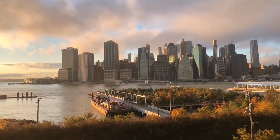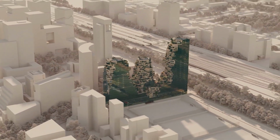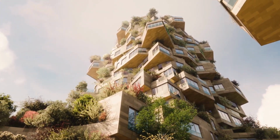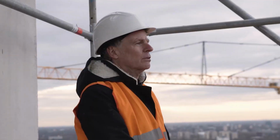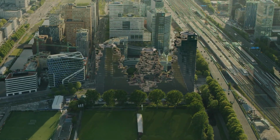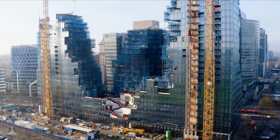As the famed psychologist Carl Jung once said, the greater the contrast, the greater the potential. Judging from the mishmash of contrasts that is Amsterdam's soon-to-be-completed project, Valley, it doesn't get any better than this. Award-winning Netherlands-based firm MVRDV, whose portfolio consists mainly of logic-defying structures, is the brains behind this behemoth.